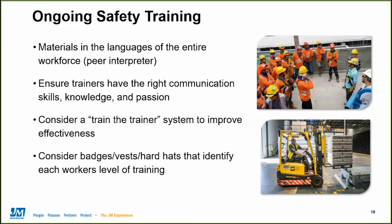Additionally, consider badges, vests, and hard hats that identify each worker's level of training. This is in no way to single out new employees or provide a negative hierarchy. I've been on many job sites as a visitor and had to wear a neon-colored hard hat. This was for my safety to let everyone know that I do not know all the potential hazards and I shouldn't be in certain areas, or if an emergency were to happen and the area needed to be evacuated, they knew to help me and several other reasons.